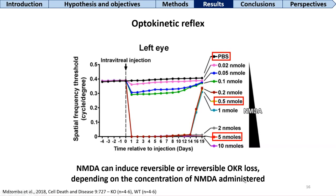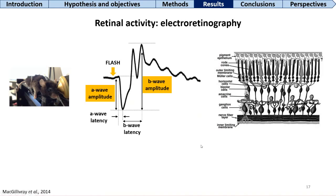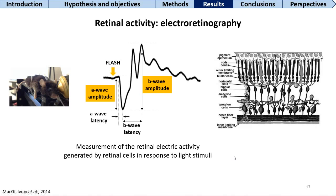And so for the following part of the presentation, I will be concentrated on these three groups. We also checked on the retinal activity through electroretinography. So this is the measurement of retinal electric activity generated by the retinal cells in response to light stimuli. And the readout for this method is a waveform which consists of an initial negative deflection, the A wave, which corresponds to the activity of photoreceptors, and a following positive deflection, which corresponds to Müller and bipolar cell activities.